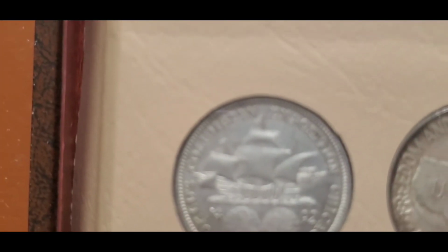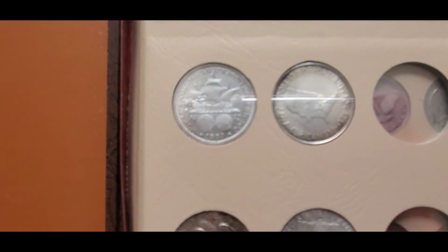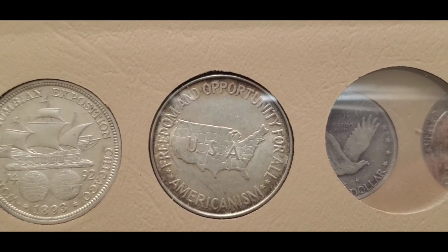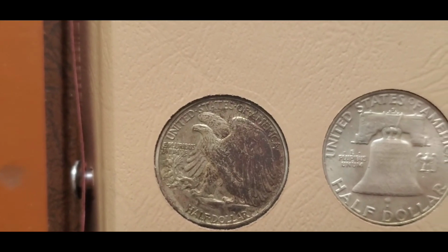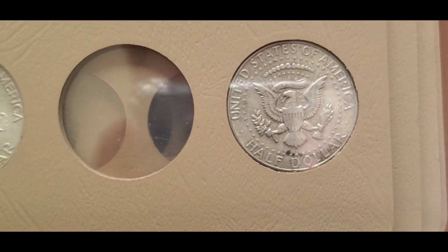Then you go down. Here's the 1893, if you can focus. The 1952. The Walking Liberty, the Franklin, and the Kennedy.